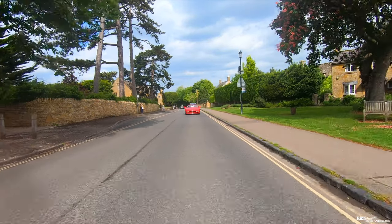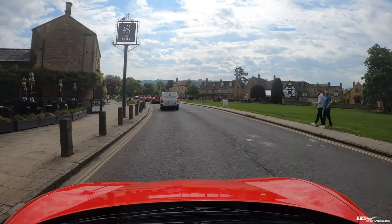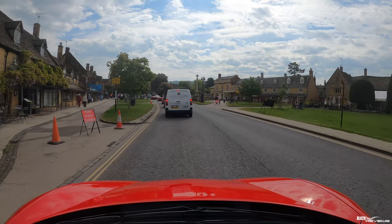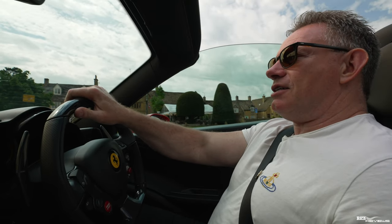There's the Broadway Ferrari Owners Club and Breakfast Meet, which is what we're doing today. There's also the Broadway Supercar Show that runs on an annual basis, and that runs for 2 days. The first day is for supercars and the second day is for classics. And we'll be covering that off later on in the year as well. So watch this space for more Broadway content as well.